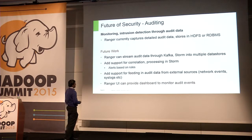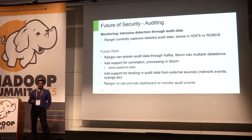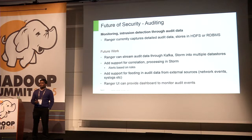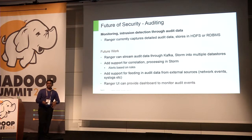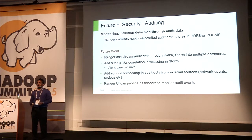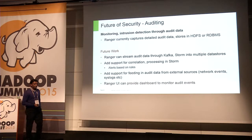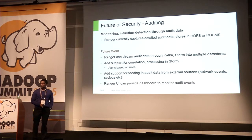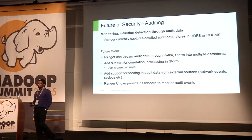Auditing. Like I said, the big piece of how enterprises use audit data is they will feed it into their own security and monitoring systems. But more and more customers are asking, why can't we use Hadoop? Because it's so good at managing, storing and processing large amounts of data. Why can't we use the streaming features that we have through Kafka and Storm? Why can't we build correlation logic in Storm? And why can't we use the features in Hive to run analytics? And we can do machine learning.